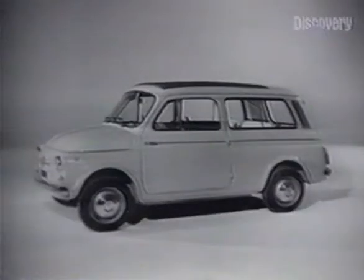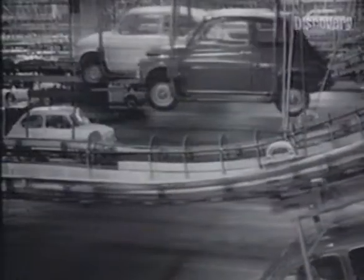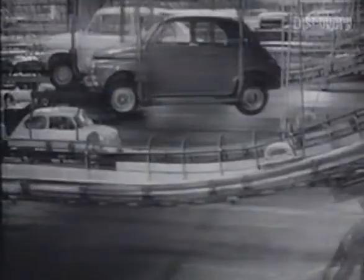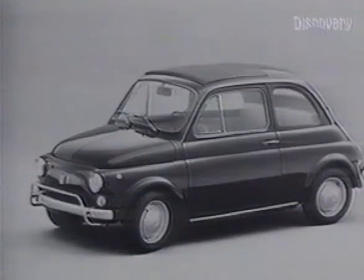Changes in Italian society led to changes in the Nuovo Cinquecento. At first, the improvements were marginal. Fiat offered a giardiniera, station wagon version. The 500D in 1960 added wind-down windows and a real sunroof. Then, in the mid-60s, changes in traffic laws forced more radical redesign. With the 500F and 500L, the suicide door was eliminated and more powerful headlights were installed.